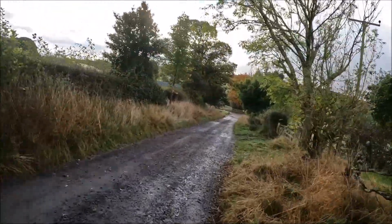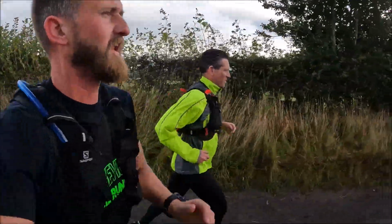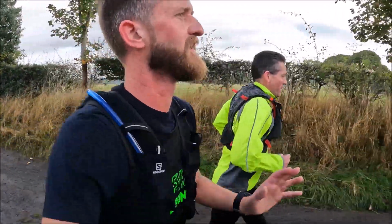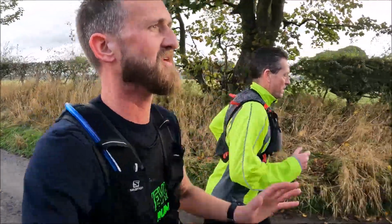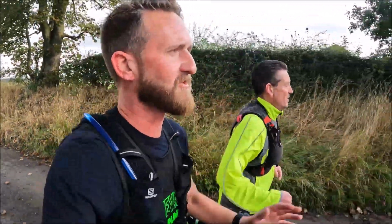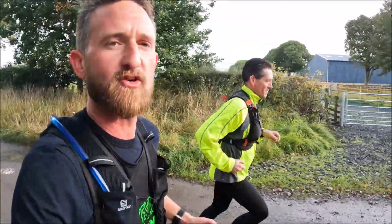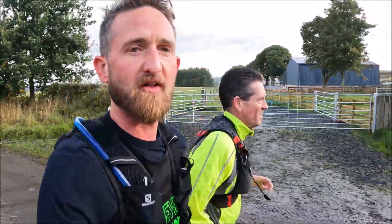So you've just seen that we've hung a left and are heading down this track now. You'll end up going through a farm. It sort of looks like you're going through someone's front driveway. It's a bit weird, but don't worry, it is a public right of way. And as soon as you get through, it's a sharp right, and that's where the climbing starts.